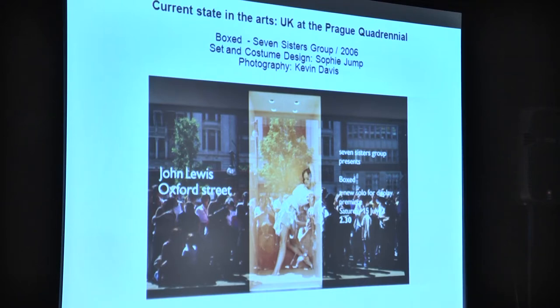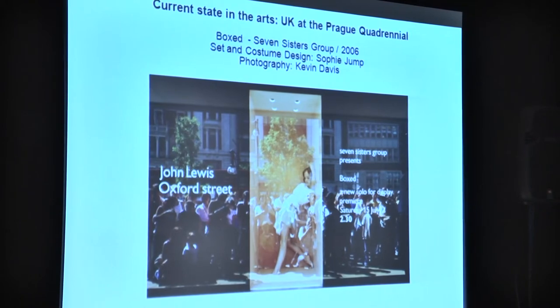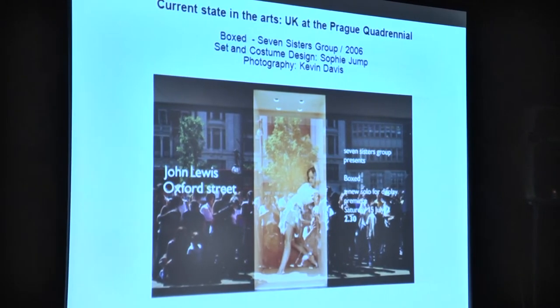She's one of the most consistently interesting theatre artists in the UK. She works with a small company called Seven Sisters, who are just a bunch of girls, a director herself, dancers for particular projects, and they always work in found spaces. So this was John Lewis's in Oxford Street, and they have done something quite clever here as a publicity image. The box with the dancer in was in the big window of the shop, and indeed the crowds gathered outside and watched her inside.